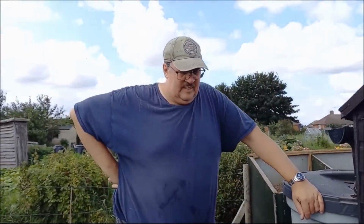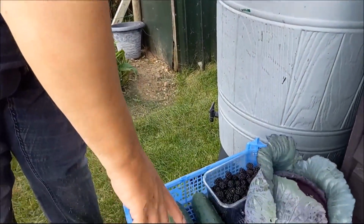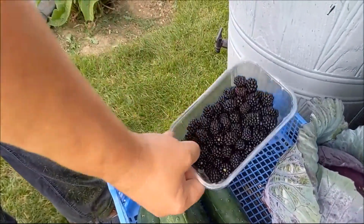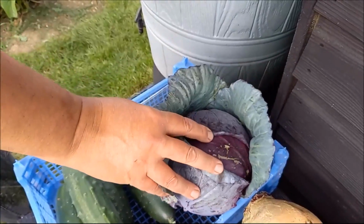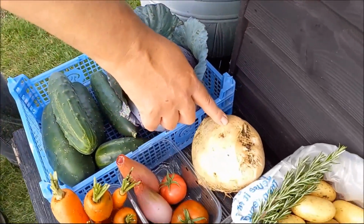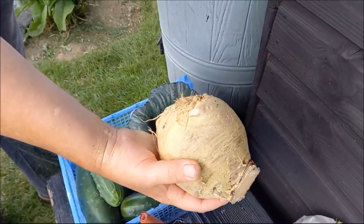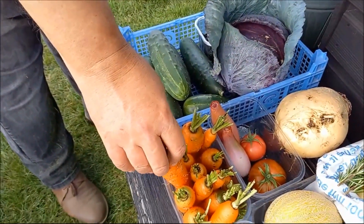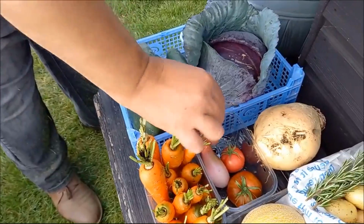Alright then, Bill, so our harvest for today, what have we got here? We've got a mixture of Space Saver and Marketeer cucumbers. We've got some of our lovely blackberries. Gorgeous. Love those. Mammoth Red Rock cabbage. Yes. Swede. Beautiful, decent size. Awesome. Was it Caratella? Caratella carrots. Some lovely carrots there. They're looking good. The beautiful Zabrun.